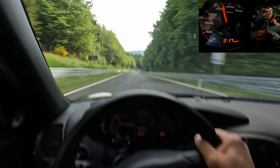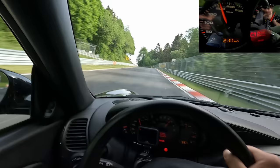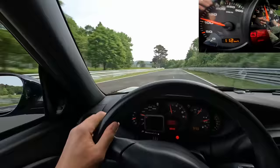When the crank pulley snapped, we lost the power steering in Foxhole. I almost planted it there in the wall and it was like pulling it to the outside. Power steering is what? Battery is off or something. Engine temp.